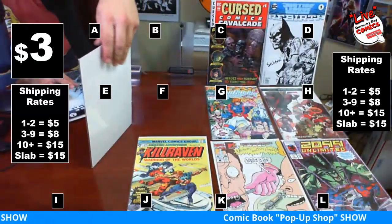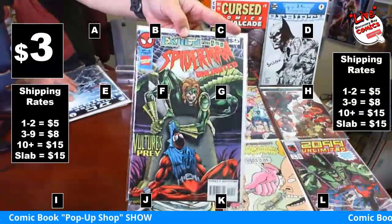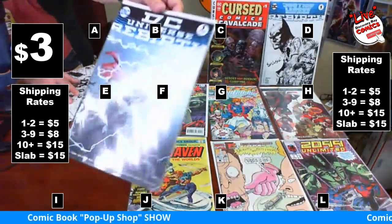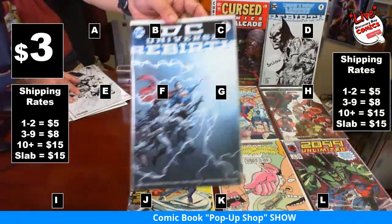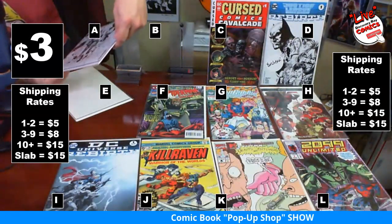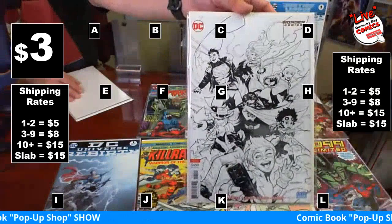Exiled Spider-Man Unlimited Exiled #4. That's the Spider-Man booth $5 thing. You guys always told me this was a $5 book, but you can get one for $3. DC Rebirth #1, $3. And what about the variant cover to Young Justice 1? Black and white variant cover there.